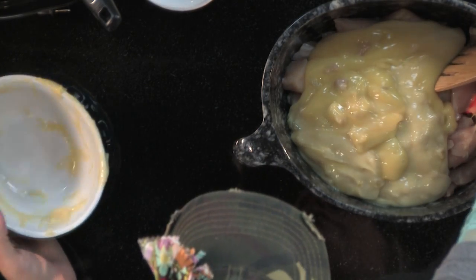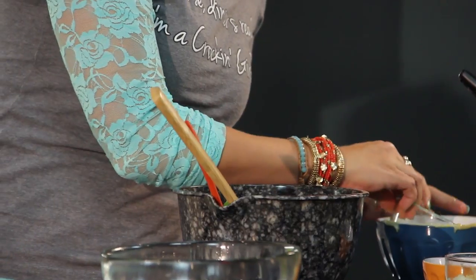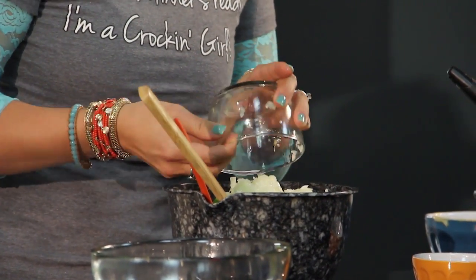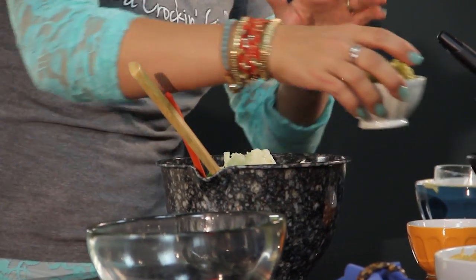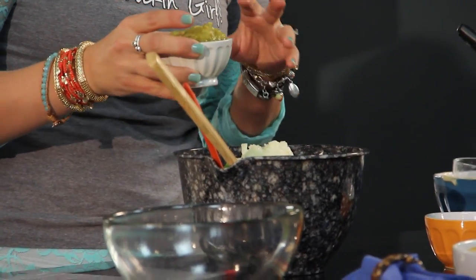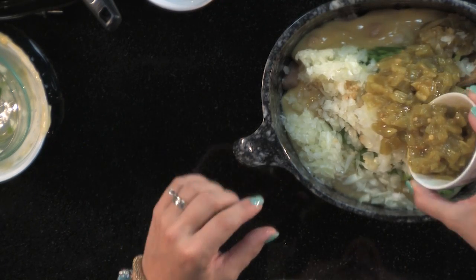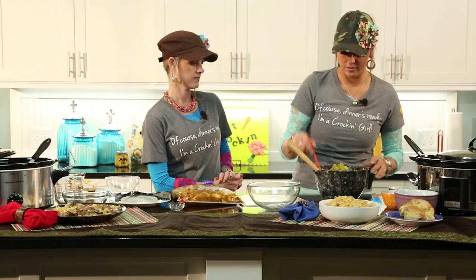I have a bell pepper and an onion. And in my onion, I also have a little garlic added. Now, in my normal recipe, I don't always add green chilies, but I like to add a little extra flavor. If you want to add these, go ahead, just a little 7-ounce can. If you don't, don't worry about it. Just add them to your taste.